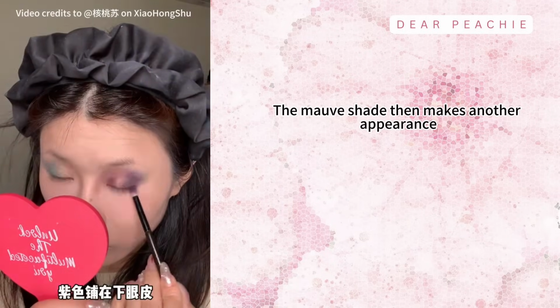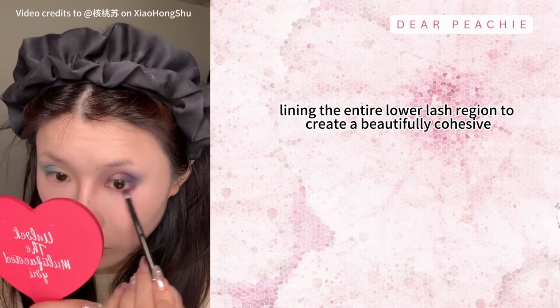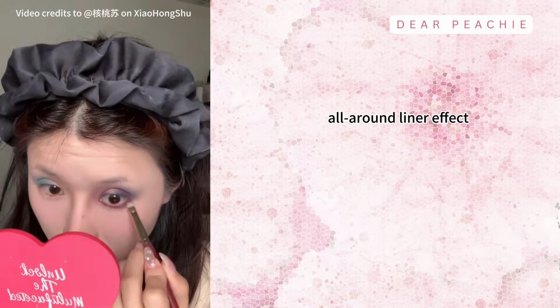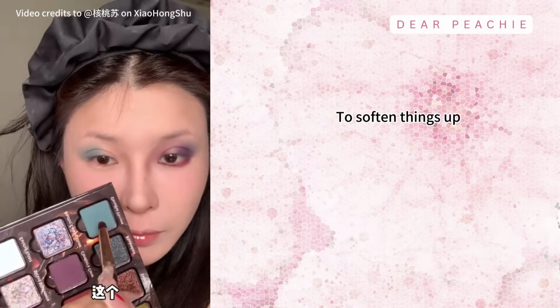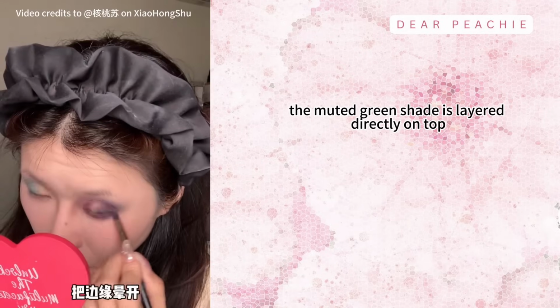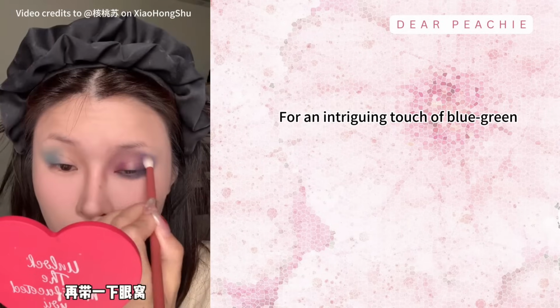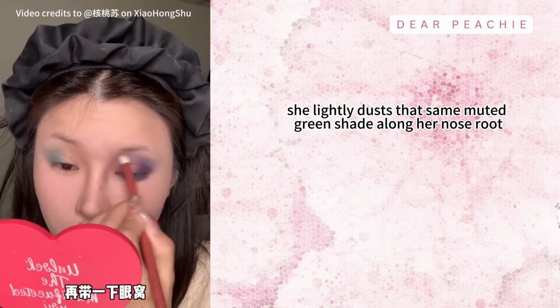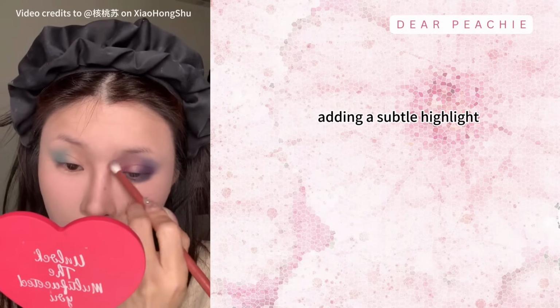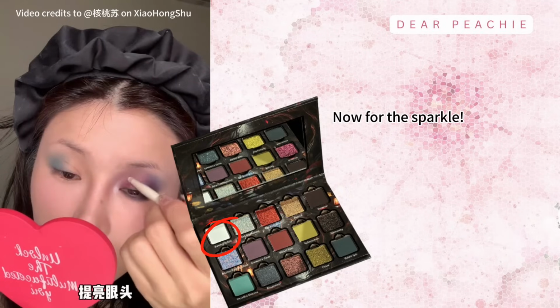The mauve shade then makes another appearance, lining the entire lower lash region to create a beautifully cohesive, all-around liner effect. To soften things up, the muted green shade is layered directly on top. For an intriguing touch of blue-green, she lightly dusts that same muted green shade along her nose root, adding a subtle highlight. Now for the sparkle.